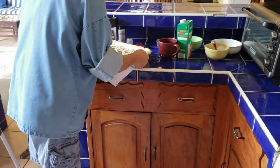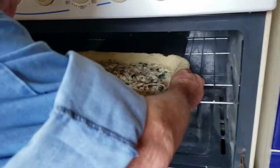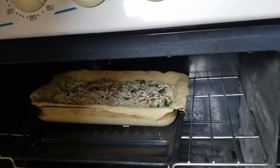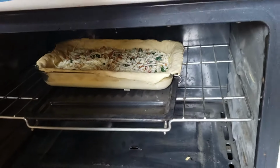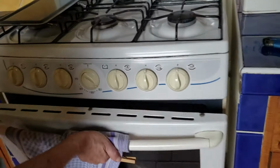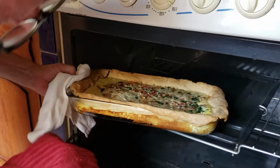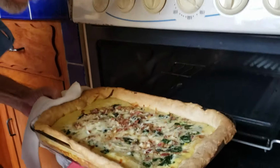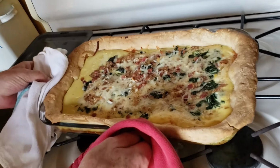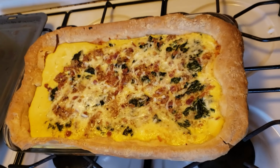Now we're putting it in the oven and let it bake. You basically preheat the oven to 350 degrees, and you bake it for a little while there. Then you heat it up a little higher to 425, and it usually takes about, I would say, 25 minutes to be done. Then you take it out of the oven and you let it sit for a little while to rest before you cut it. I hope you will enjoy it.